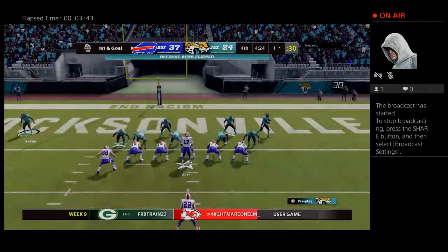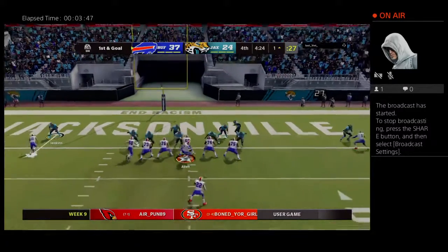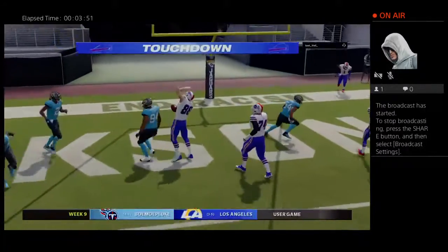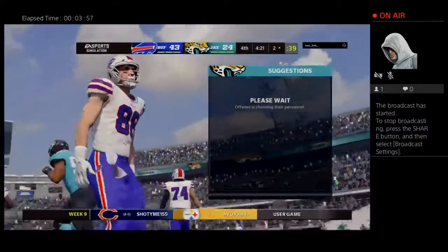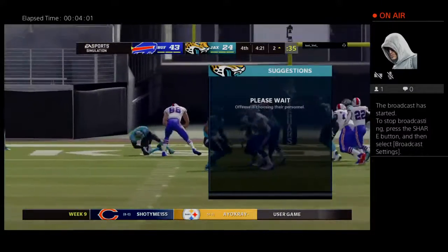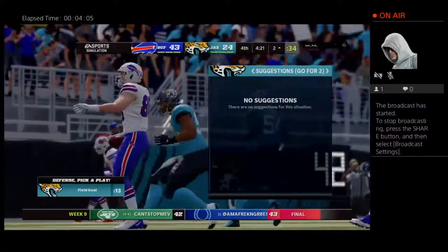So the ball's moved to about the 1 after the penalty. 1st and goal. To throw, it's Allen. And he's got his tight end Knox for a Bills touchdown. Dawson Knox, his 2nd touchdown on the season. And the Bills look like they're going to get back in the win column as they extend their lead here in this 4th quarter.